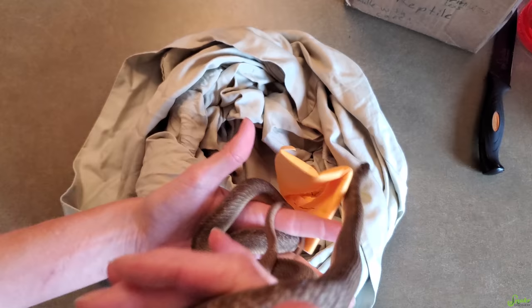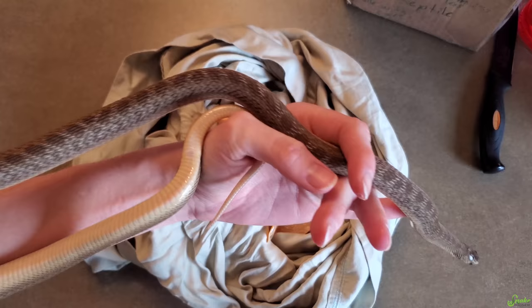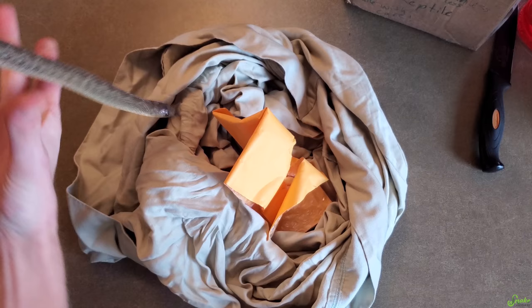Hey, friend. I am pretty sure this is a female, then. And she is stunning. Yeah, that tail. Oh, man. Here, look at the tail, guys. The tail tapers pretty quickly there. So, yeah, this is a girl.